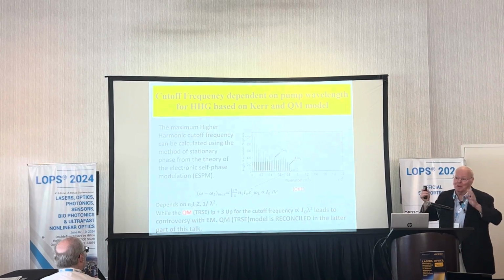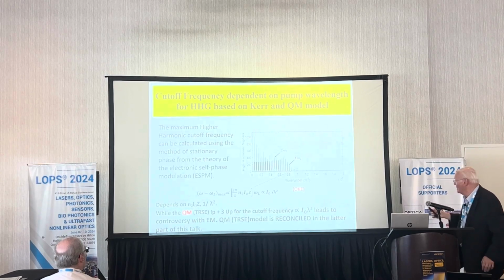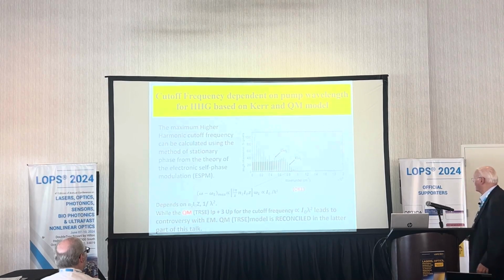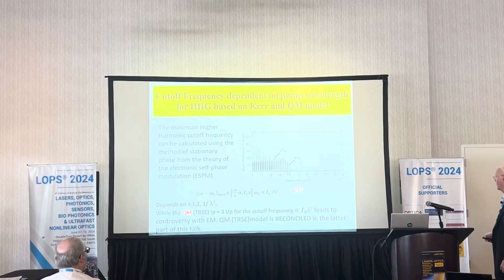I have to remember something I say. So let's remember that the quantum mechanical cutoff, which is IP plus 3UP, the ionization potential plus the ponderomotive energy, is the cutoff frequency of I0. Obviously in conflict with this. But these two kinds of things, with the E and M curve. However, I say I can reconcile that.